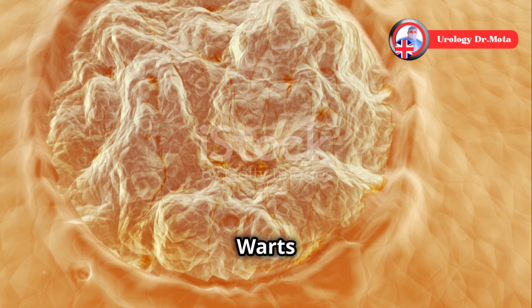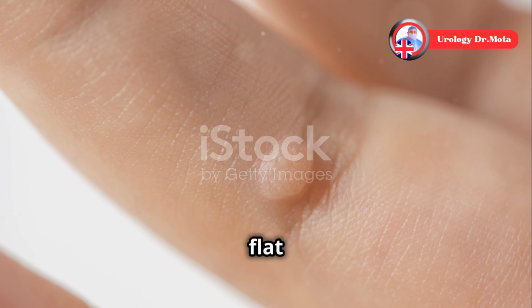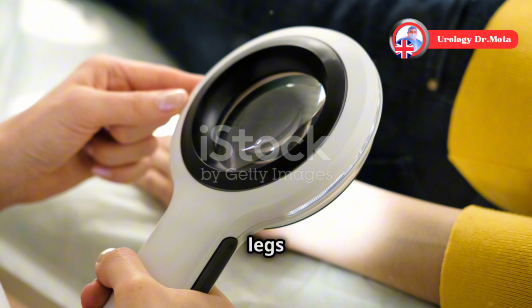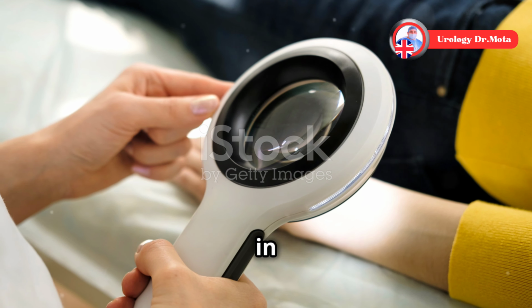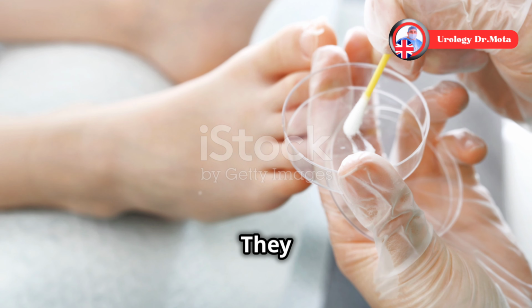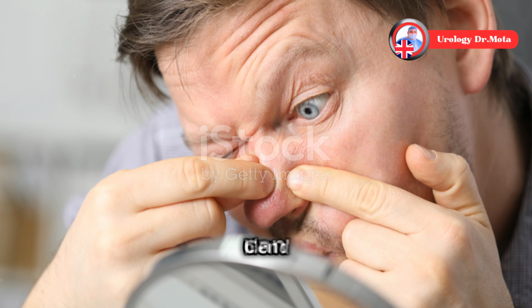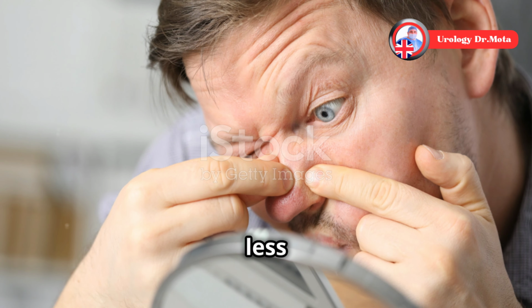Flat warts. These warts are flat and smooth. They are often found on the face, neck, or legs, and can be more common in children and teenagers. They are often difficult to see. Because of their flat and smooth nature, they can blend in with the skin, making them less noticeable.